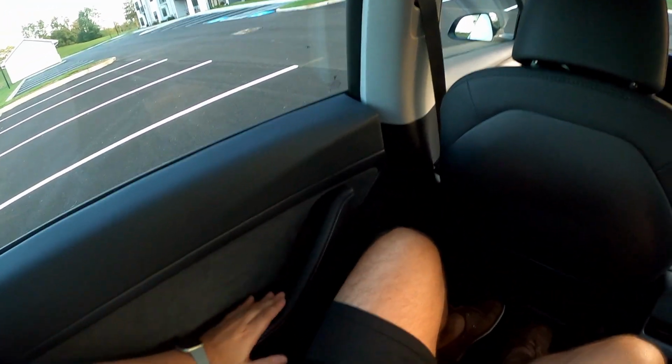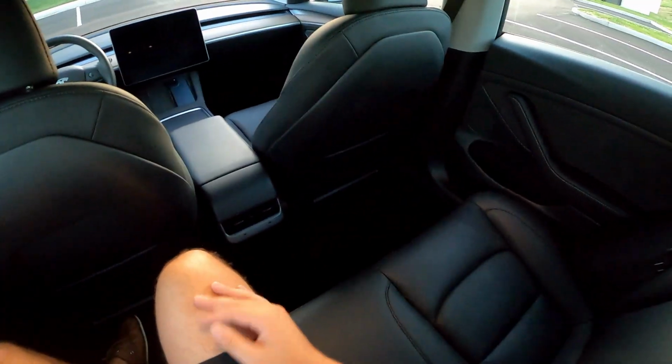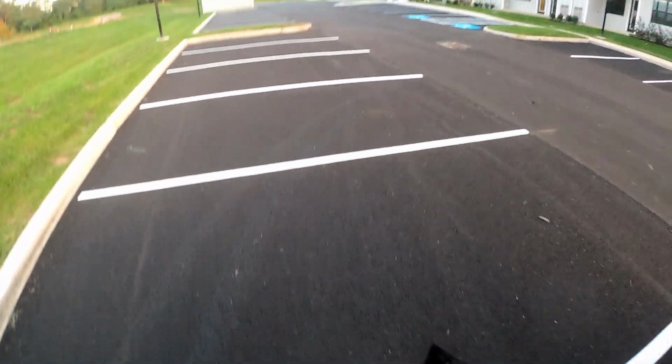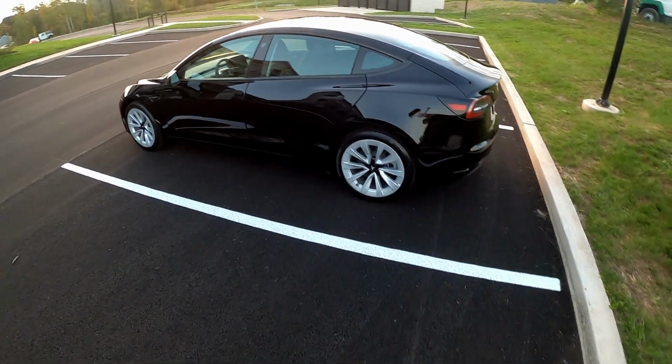Similar quality materials back here. A little bit cheaper plastic back there, but you're not going to be sitting back here. But yeah, a good amount of room. Not much has changed back here. Let me do one last walk around before we take it for a drive. We'll be doing a night drive in this car, so check that out after this video comes out.